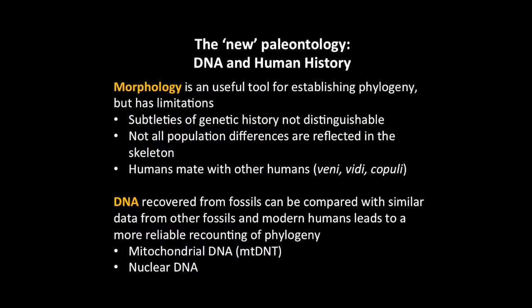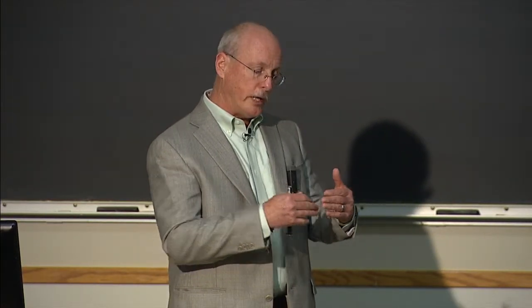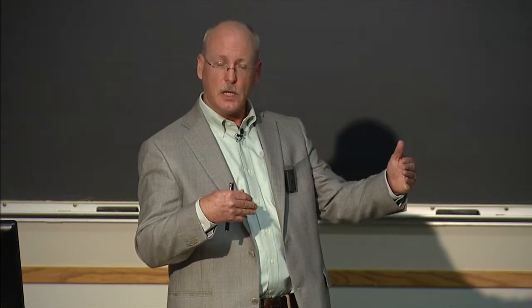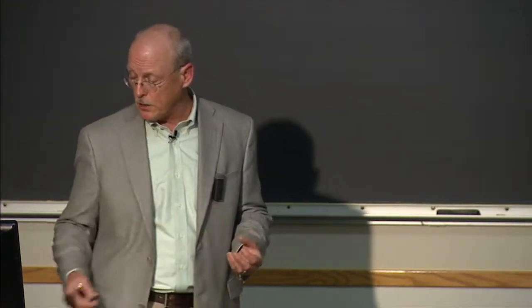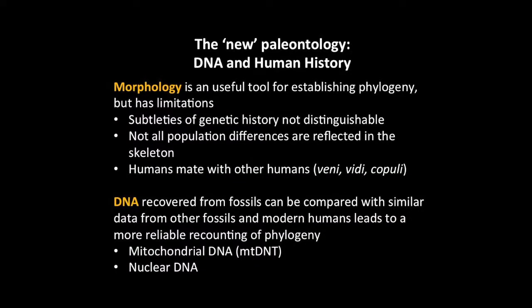But DNA, which we have now been able to recover from fossils, has been very useful for studying the details of human evolution over the past 500,000 years. So scientists have been able to sample DNA from specimens as old as 500,000 years old, and to get enough of the mitochondrial and the nuclear DNA to be able to reconstruct significant portions of sequences, or in Neanderthals, the entire sequence of the nuclear DNA and mitochondrial DNA, so that they can begin to use this as a tool of comparison between different fossil specimens and also between those fossil specimens and modern humans.